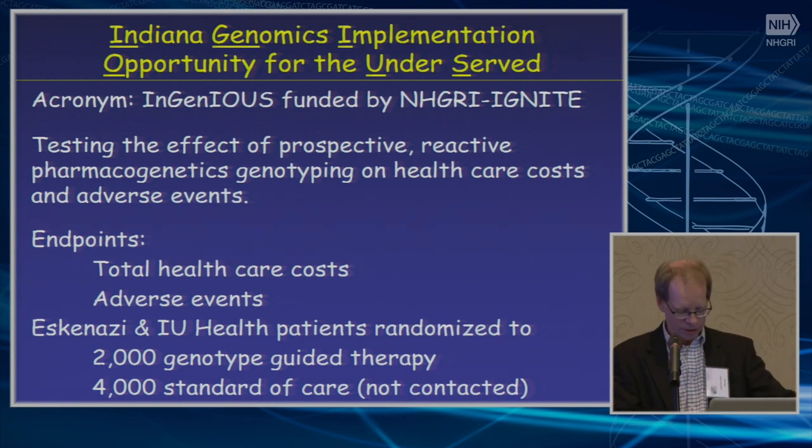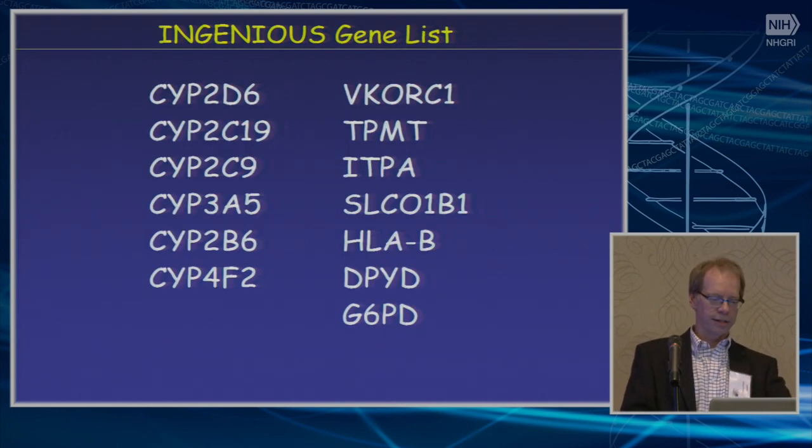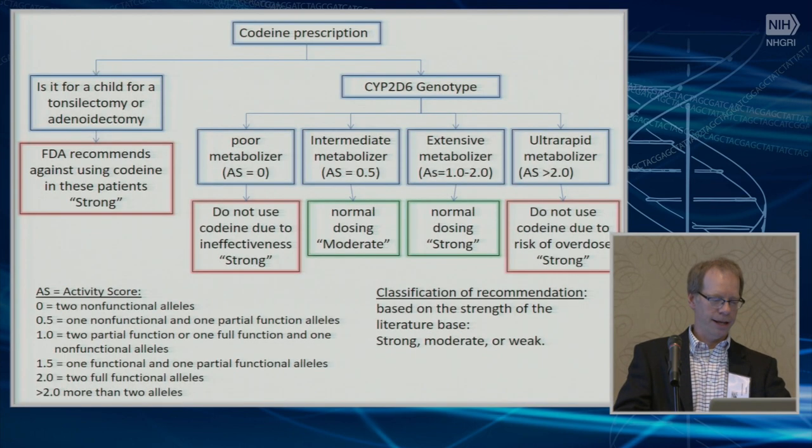So there's pros and cons to all these different parts of the design, and happy to discuss those either at the end or in the discussion. These are, as probably most of you can guess, the logical set of drugs on there, mostly ones that have CPIC guidelines, and the corresponding genes that are included are also ones that most people in the room would suspect are the relevant ones from the CPIC guidelines.